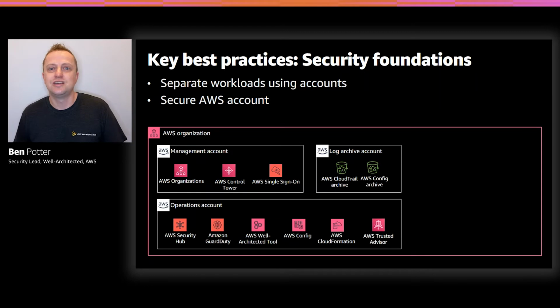Then we want to centralize our operations. So this could be a central security operations account, which can then reach into other accounts. And it's services like GuardDuty and Security Hub that we can run in this central operations account.